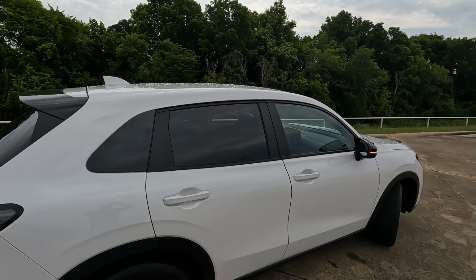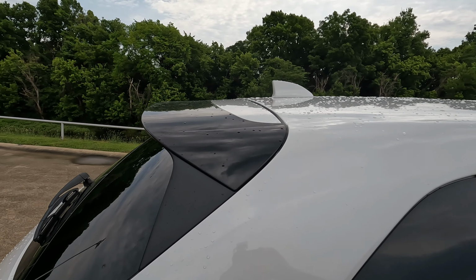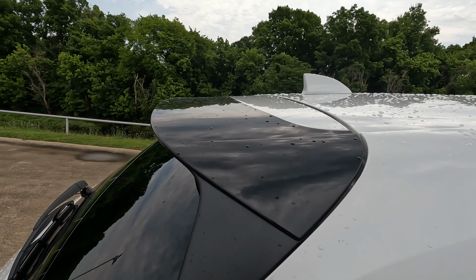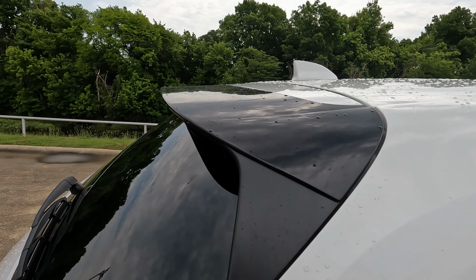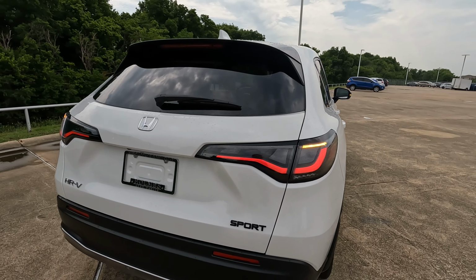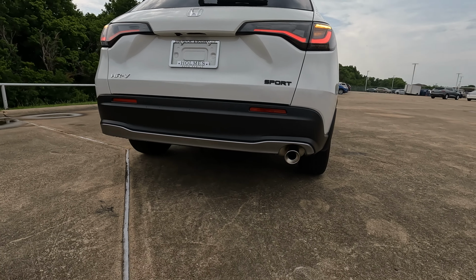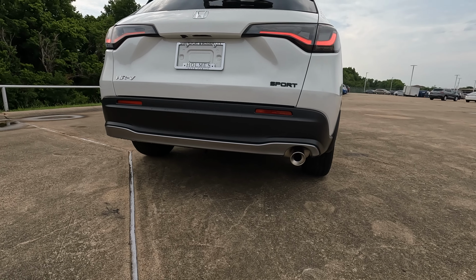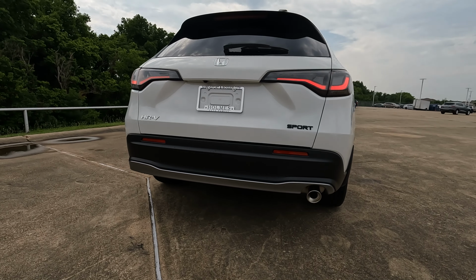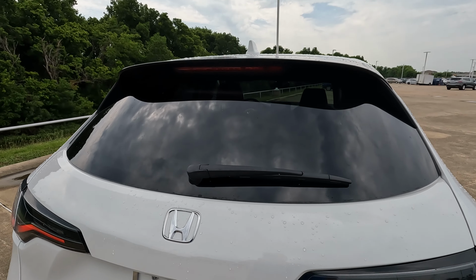As we look at the sloping line of the roof working its way towards the rear, you have the rear roof spoiler, or what Honda calls a tailgate spoiler, with a little more gloss black there. We're going to finish things off here with the LED taillights. A nice sporty look. You can see the singular exhaust right there. The HR-V and Sport logos, and the rear window wiper.